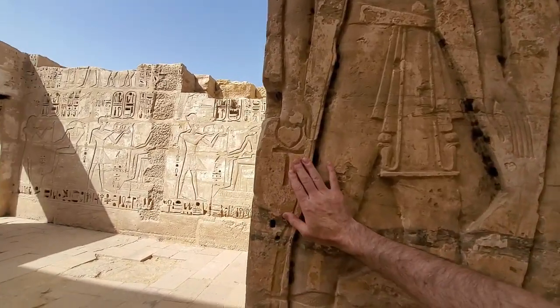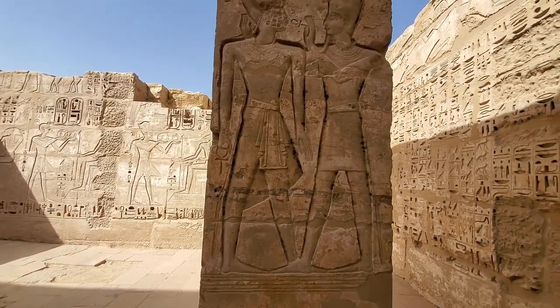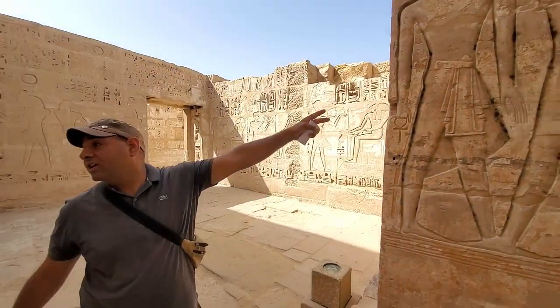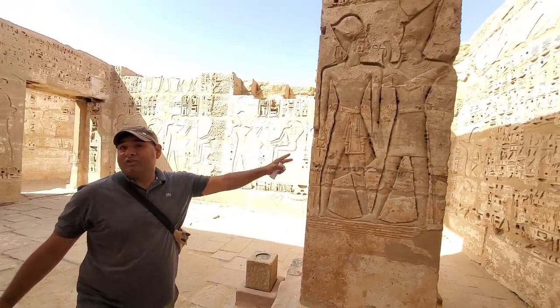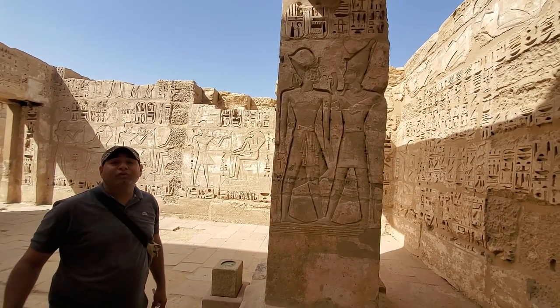Why is he also carrying it? Only kings carry keys of life. It's a symbol of eternity. They are kings who would live forever, so they're the only ones who would carry keys of life. It's a symbol of eternity.